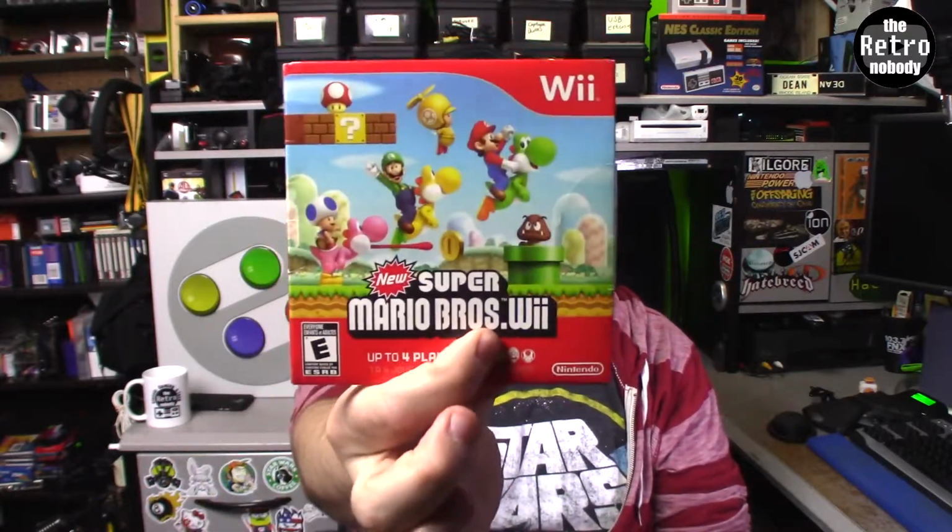So the first game is Super Mario Brothers for the Wii. This is the new version. This is a really fun game. I don't have it in this slipcase. I'm guessing this slipcase was because this was a pack-in title. If you know if that's what it is, let me know down in the comments. I believe it is the pack-in version. I'm guessing that may have came with the red Wii console. Had to guess.